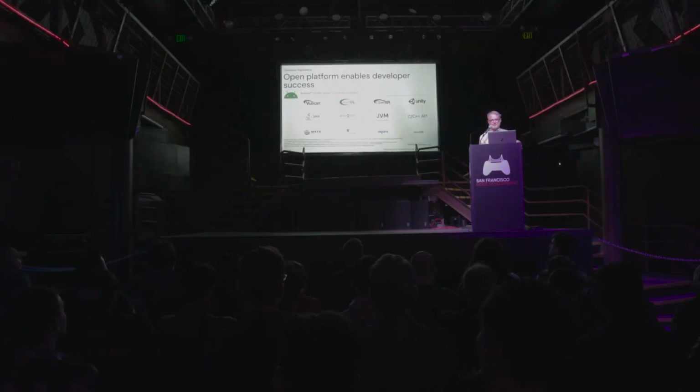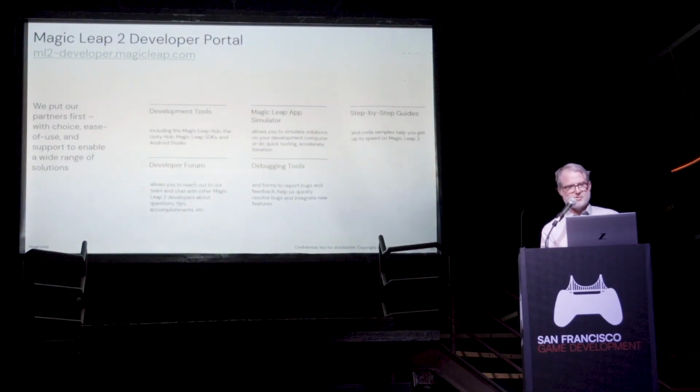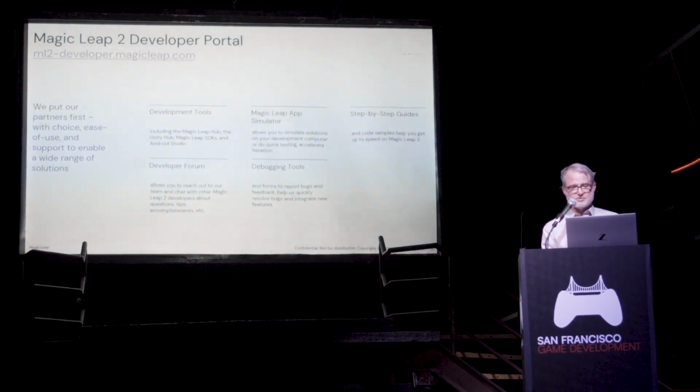We're really, in many respects, just beginning this work. And so let's say you wanted to go to our developer portal, developer.magicleap.com or ml2-developer.magicleap.com, and you can download all of our developer tools for free.